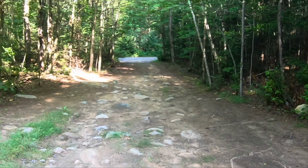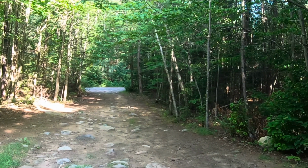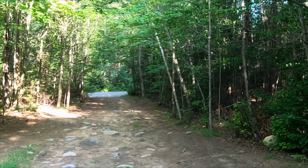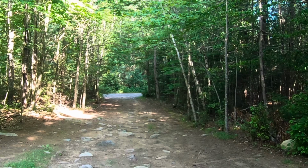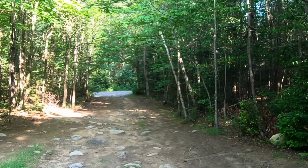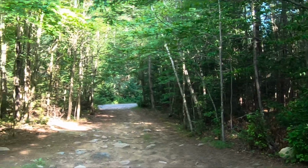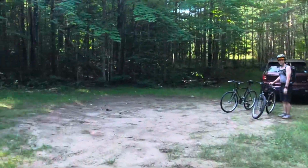So the road goes out to the right, and on the left hand side, I believe it was, about 1 or 2/10 of a mile away, there was an open area. And I actually said, that looks like a campsite, but actually it is the alternate parking for low clearance vehicles. This is not maintained in the winter, the road out here.